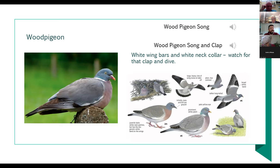But really, get anything with a white band on the wing and a white neck patch, and it's very much likely to be wood pigeon. Wood pigeon are also the bane of most people's lives. If you live in a lovely sort of countryside setting, they're the ones that sit on your roof at 4:30 a.m. and let the world know that they're there. It's rather lovely, actually, but what if you need a lot of sleep?